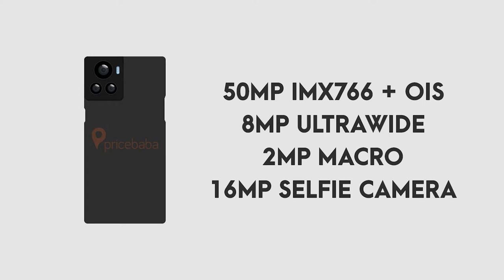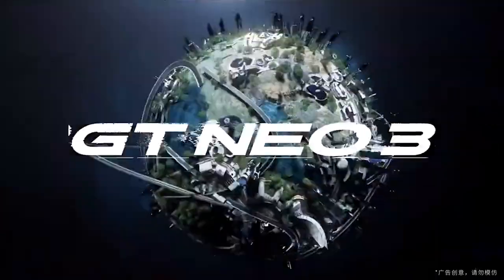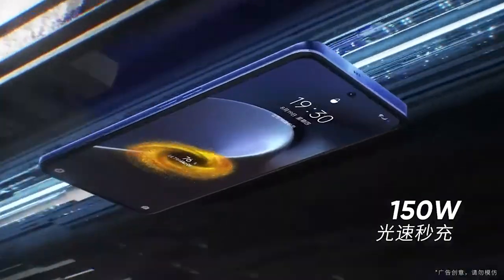In fact, just like the GT Neo 3, the OnePlus 10R has two variants. One with 80W charging and the other with 150W charging. The one with 80W charging has a bigger 5000 mAh battery as well. As for other features, there is Android 12 based Oxygen OS 12, Gorilla Glass on the front and back, NFC and stereo speakers. Well, the launch date is not yet known, but we do know that the phone is launching in the month of May.